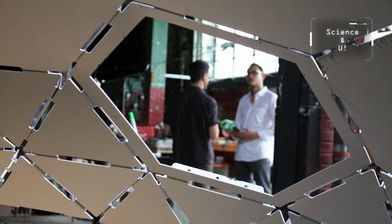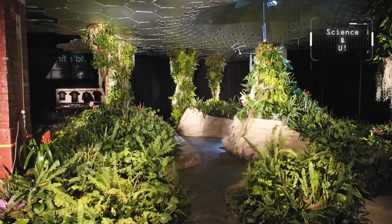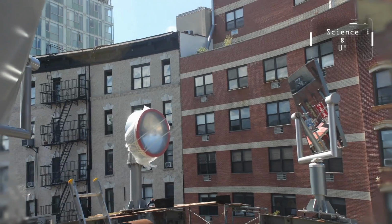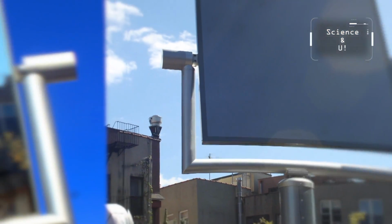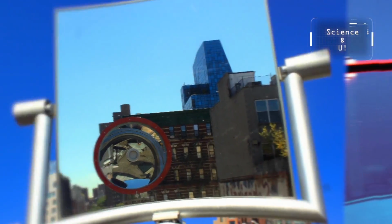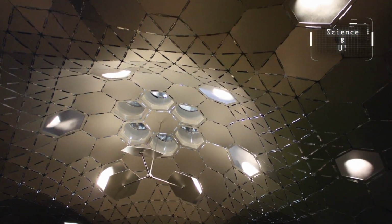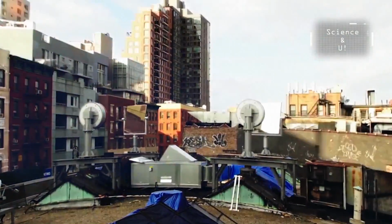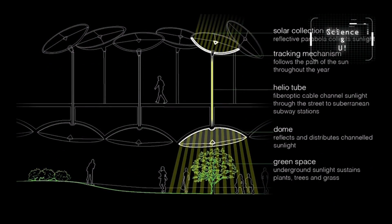The team, which is a collaboration of various specialists, tested and showcased how this solar system can sustain plant life in an underground environment. At the LowLine Lab, we have installed an active solar harvesting system, which includes a bunch of different components in order to gather direct sunlight, redirect it, concentrate it, and distribute it underground or at a great remote distance. These solar harvesting systems are a little complex, but to state it simply, they have three major components.